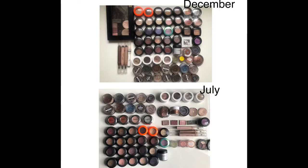And for eyeshadow singles, in December I had 67, and now I have 57 single eyeshadows. If you throw the Smashbox in there, depending on how you want to count that, it could be 58 or 60 if you want to count each tiny pan of the Smashbox. Either way, it came down by a bit, so I'm really happy about that.